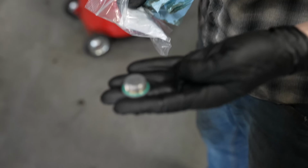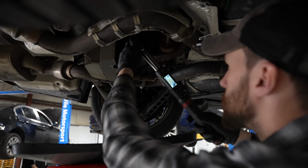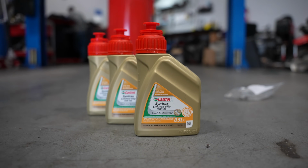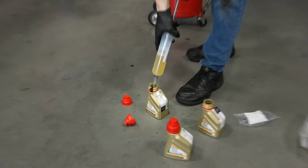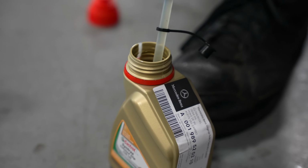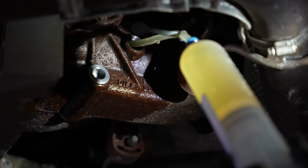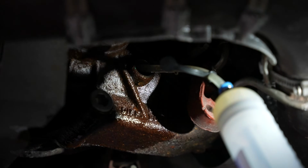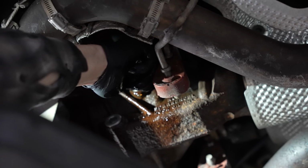It's always a good idea to torque things to spec so you don't have questions later on, and I used a kit from FCP Euro with the Castrol Syntrax 75W140. Don't be alarmed by the Mercedes-Benz logos on the bottles. Filling it up's pretty simple if you've got the right tools, and I don't, so I'm glad that Evan had this nice big syringe, but you just fill and fill until it starts overflowing, and then you seal it up, torque to spec, and you're on your way.